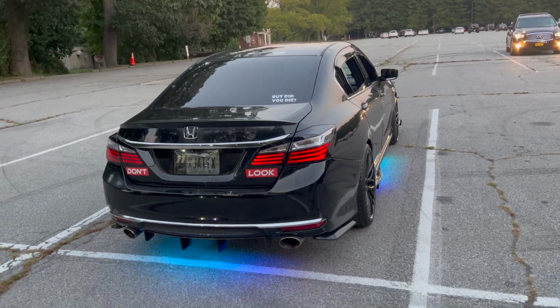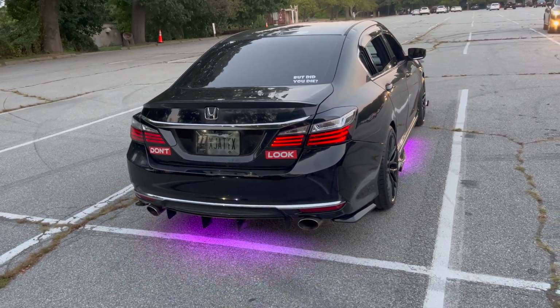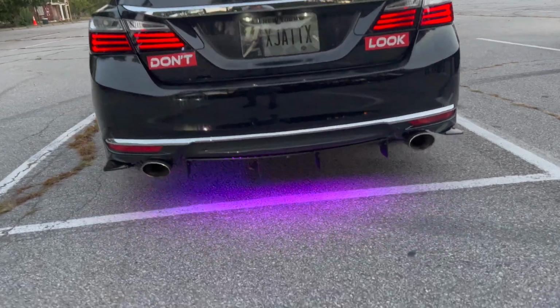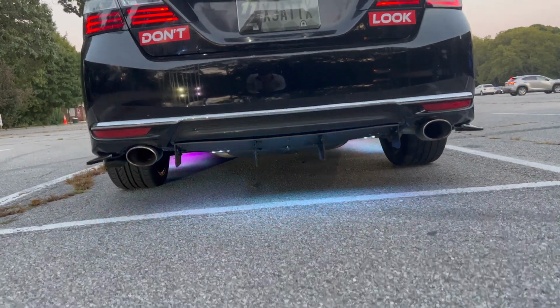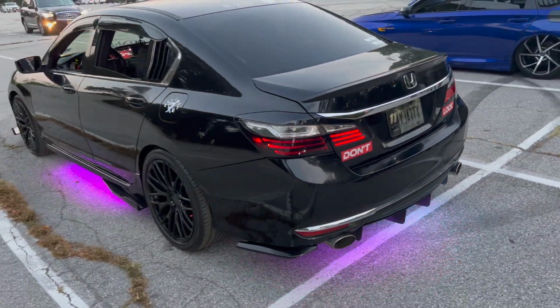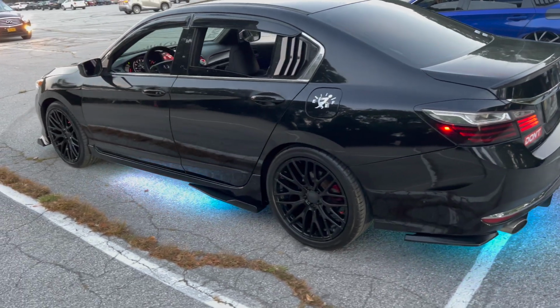Sweet. Look at that. 9th gen right here, as you guys said it. Look at this 9th gen diffuser in the bottom. What you guys think about the 9th gen? See, we got one here. You guys always wanted to see one. Now we got it.